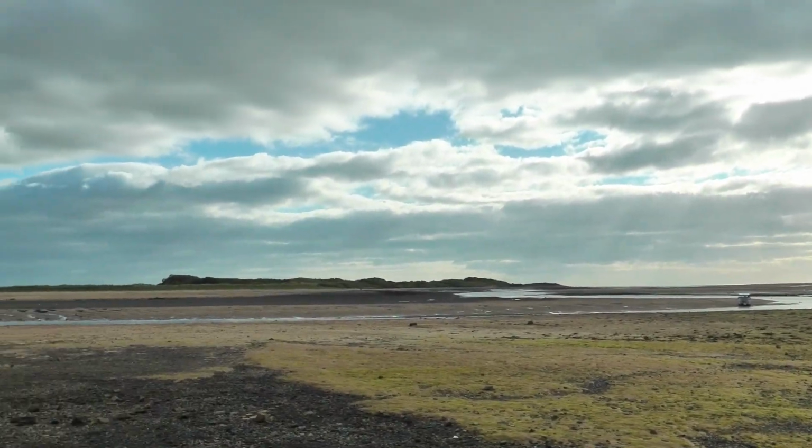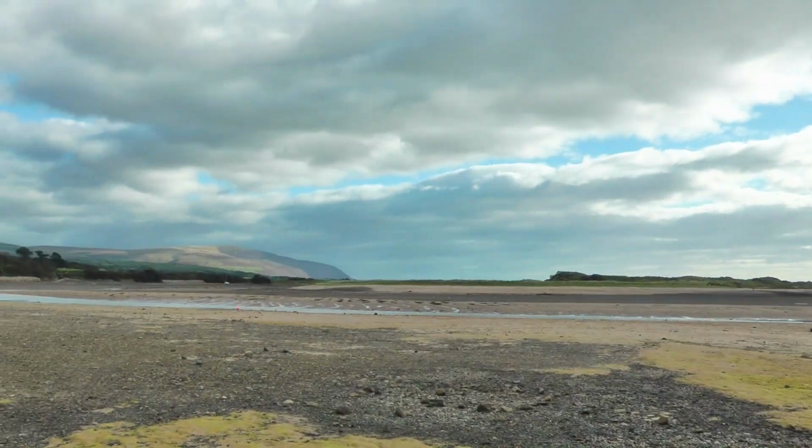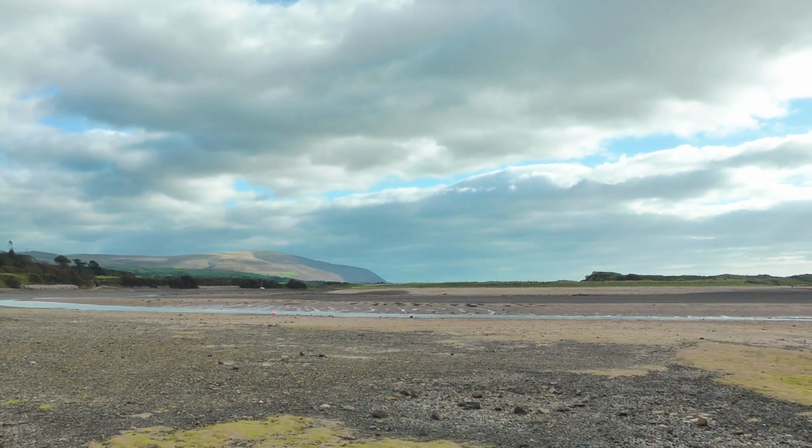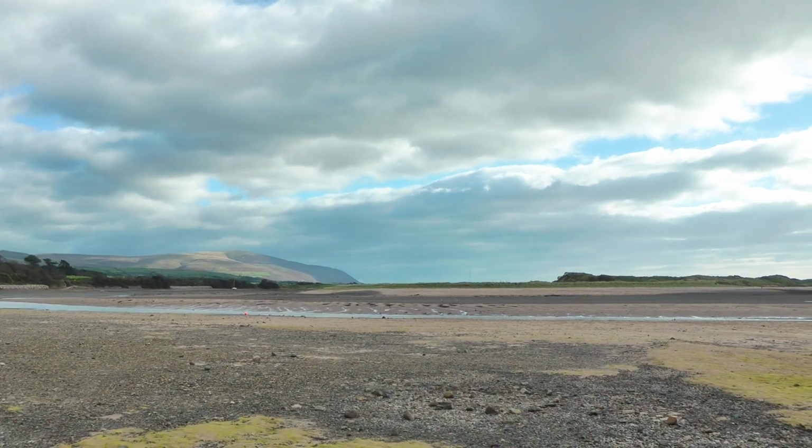Tide out at the moment. See off in the distance, you can see a black comb there, down where we started, down by Silecroft. So that is Ravenglass, very nearly at the top of the Lake District coast at the northern end. One more stop to make, just one more stop, and that is it. We've done it bottom to top.